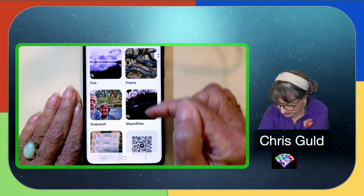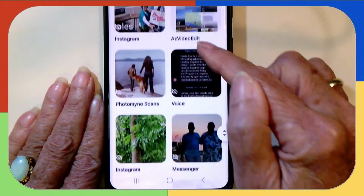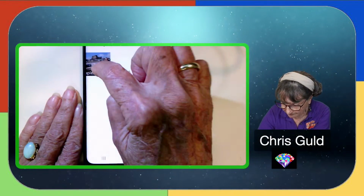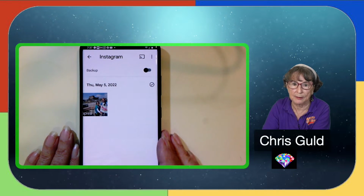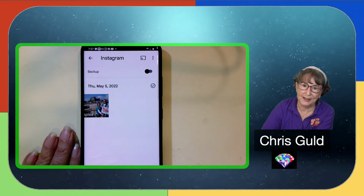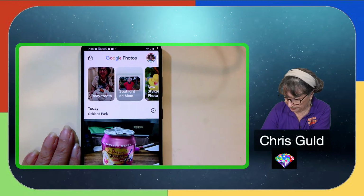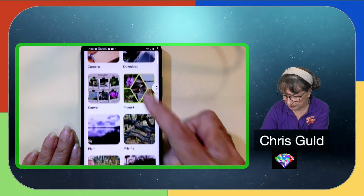And here's something called Pixlr. Your text messaging will show up here. So for example, WhatsApp, I think. No, I don't have WhatsApp on here. Instagram. So there's Instagram, and I can see my Instagram photos. This Instagram photo would not be showing in my Google Photos library because this backup is not turned on. So photos on device in a folder other than the camera need to have this backup turned on. That was in Google Photos, Library, Photos on Device, and look for the photos there.